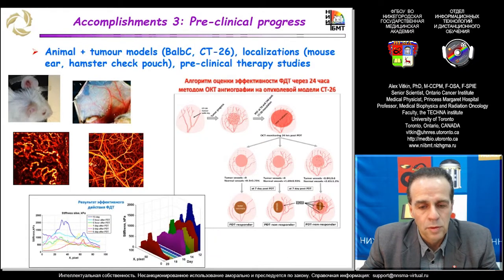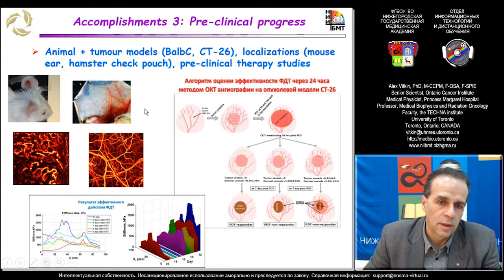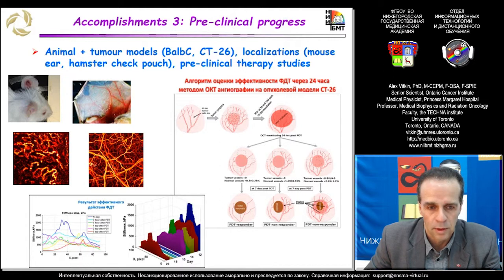So what do we do with all this enabling technology? How do we use it? So here are some typical examples of preclinical studies. So this is small animal imaging. This is before we get to patients, showing a couple of models we've used throughout this mega grant. So a mouse tumor model in the ear, the mouse ear, as well as the cheek pouch of a hamster. Very good control systems for growing tumors and monitoring pathology development, as well as monitoring the response to therapy.